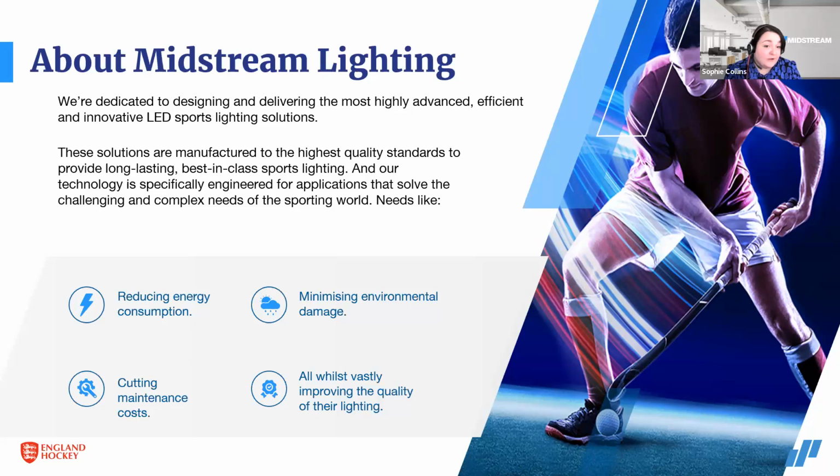So for sports and our sports customers, we really help them to reduce their energy consumption, minimize environmental damage, cut their maintenance costs, and all whilst vastly improving the quality of their light. And we don't just offer products, we offer solutions. And part of that includes the lighting design, the maintenance packages, training and education, consulting, and also finance packages. And our aim is not just to be a manufacturer, but also to be a thought leader within the industry. And we do that by offering training sessions like we are today and webinars to help people within the industry grow and make the best decisions for them.